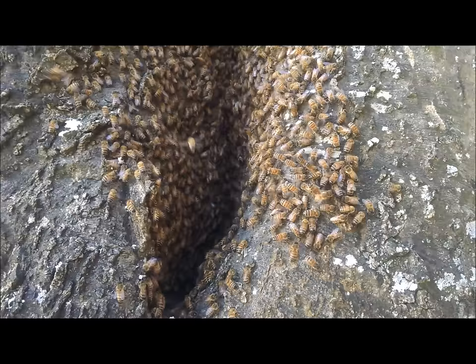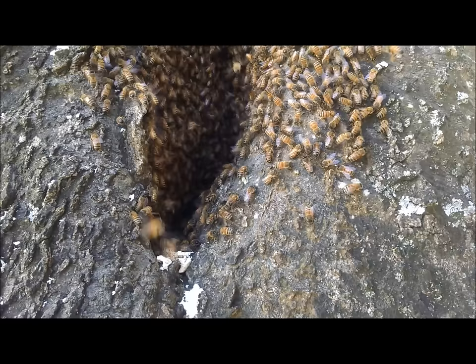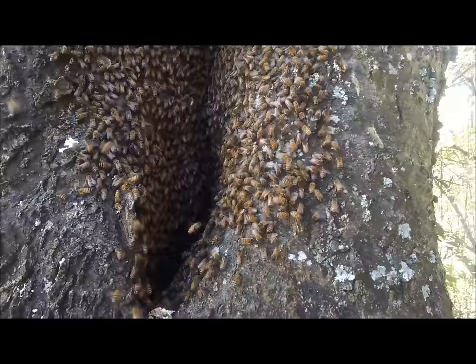And then we'll go to step two, and we'll really put the juice to it, get them all out of here, and make it where they don't want to come back in here. But we've got a 10-frame box that is set up real good right now. Drawn comb, ready for them, so not a problem. We're just watching for our queen to come out.